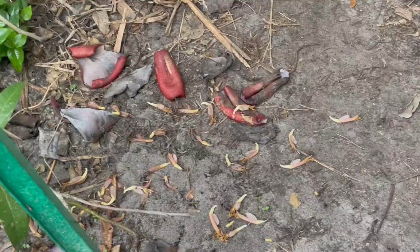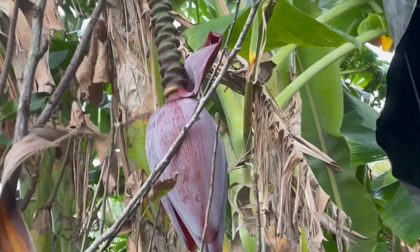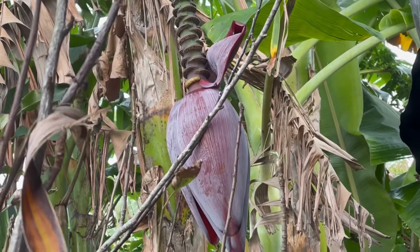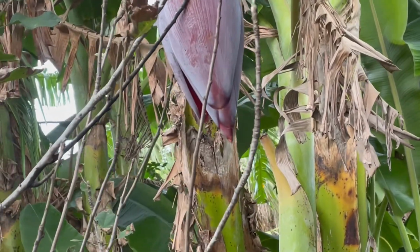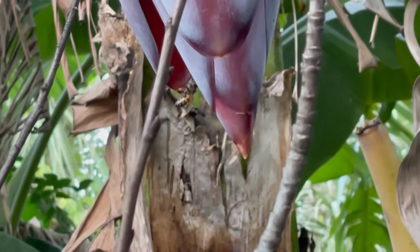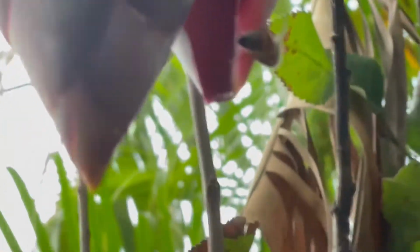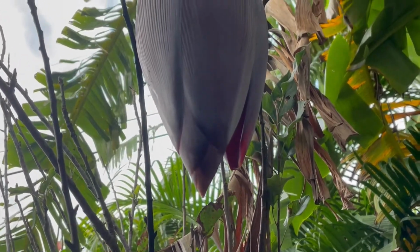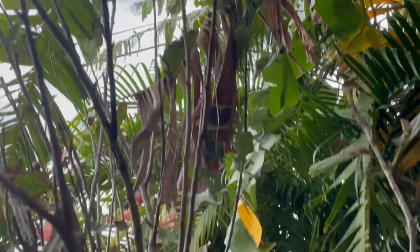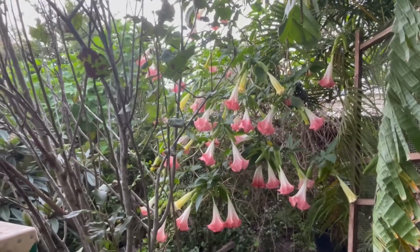See the blooms fall from the banana. And I decided not to cut it so that I could continue to get some more blooms for the chickens, because the chickens love them. And so do the bees. The bees, see the bee right there on the end, drinking the nectar. They enjoy that bloom. And like I said, I try to keep plenty of blooms for them.